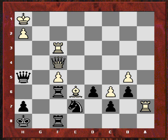I wonder if you can spot it. I'll give you 5 seconds. But first, I'll play white's move, so we have the position. So can you spot what black played here? 5 seconds starting from now.